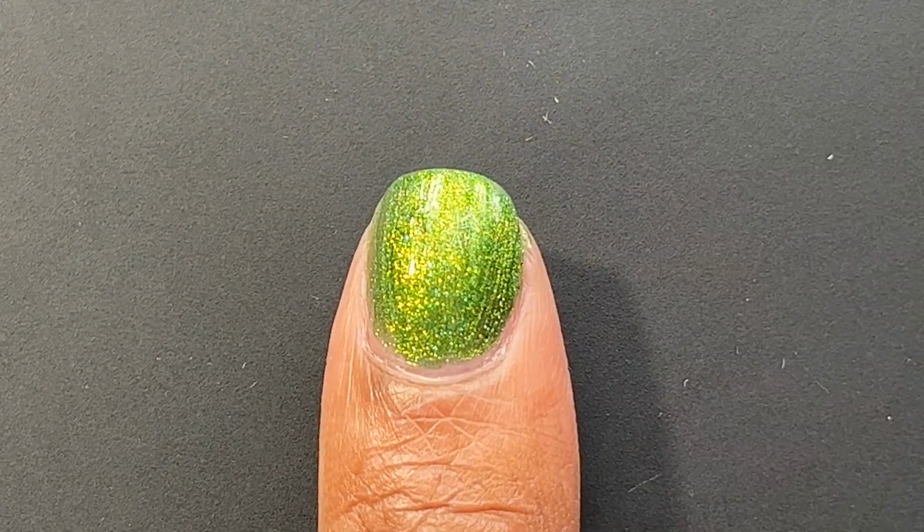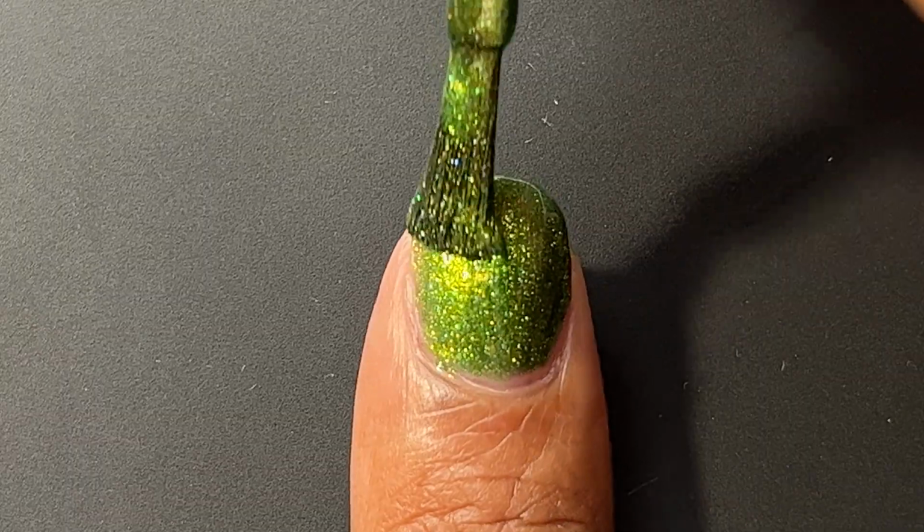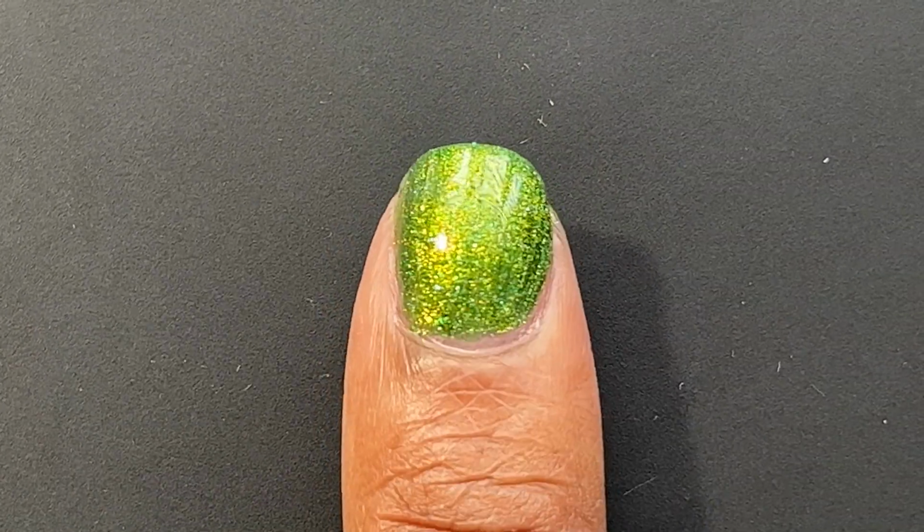I did only do 2 coats. I would say this is a 2 to 3 coater depending on how you polish your nails. It was a really nice formula. No running or pulling or anything like that.